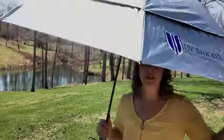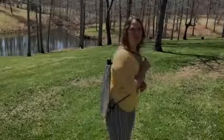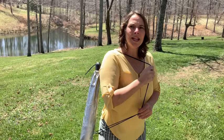This umbrella also has really good coverage. As you can see, two people could fit underneath it very comfortably. And I like how lightweight it is. Plus it comes in a really nice carrying case, so it makes it easy as you're walking around and having to travel with it.